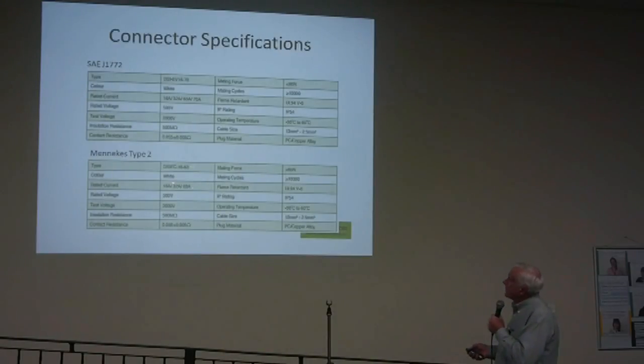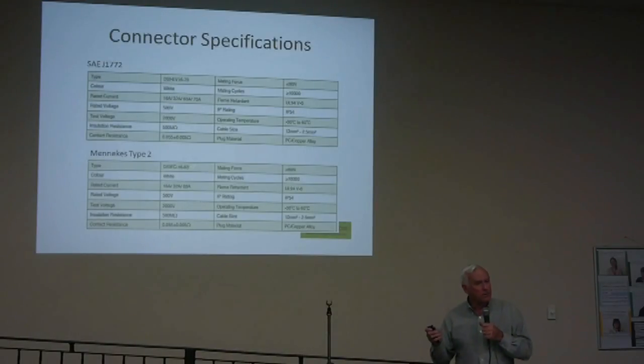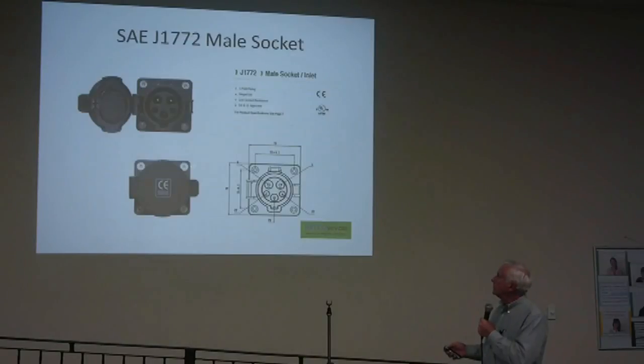Looking at the connector specifications, you'll see if you just glance down the various columns, the only significant difference is in the cable sizing on the Mennekes Type 2 compared to all the other specs. It's very, very similar. The rated current 16, 32 and 70. So that handle is designed to carry 70 amps if necessary. Tesla, and down here, this one goes to 63. However, from an impedance point of view and electrical design point of view, I actually like the Mennekes one over the SAE, but there you are, that's the way they've designed it. So they're very, very similar devices.